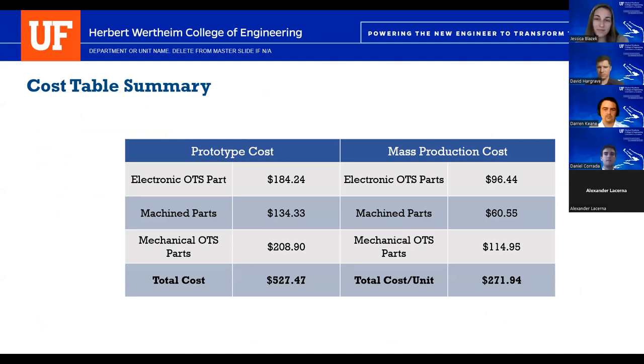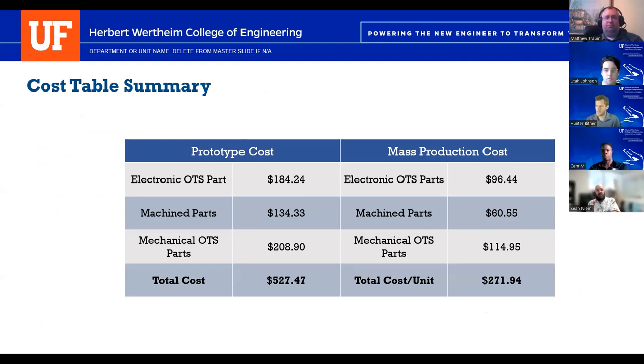You're also the only group that I have seen that has their OTS parts and their manufactured parts close to on par with one another. Everybody else was 80% OTS, 20% manufactured, and you're about a third, which is pretty good compared to everyone else.